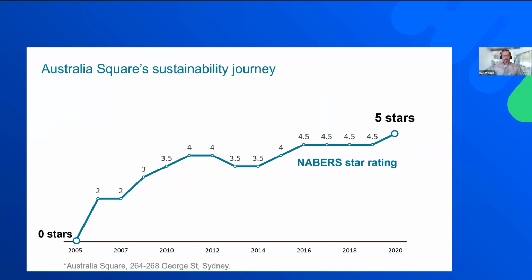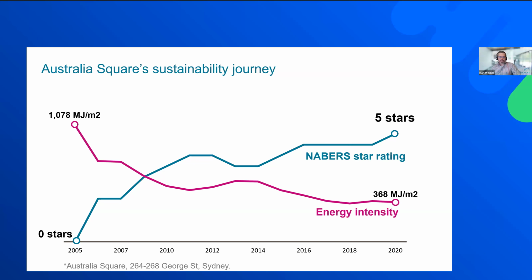Their journey started over on the left there in 2005 with a 0-star rating, and 15 years later have reached 5 stars. So by measuring their performance each year and keeping a focus on energy efficiency, they're able to identify and address inefficiencies. So the message here is that the annual NABERS rating creates this constant cycle of measurement, management and improvement, and can take a below average performing building on a journey to superior performance. And of course, improvements in the star rating also translates to improvement in operational costs. And we can see the energy intensity dropping as the star rating increases.